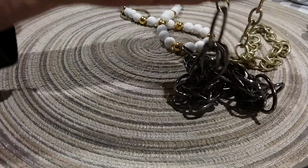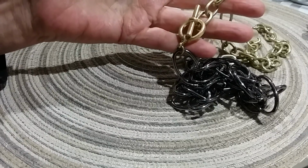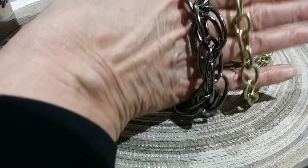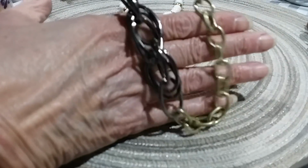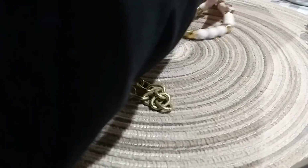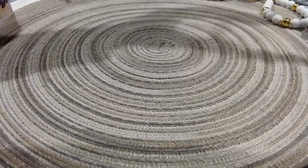This is a toggle closed multi-metal necklace, different size chain links. You have the gold and the gunmetal. Back out of the way. It's a very interesting necklace. Very cool.